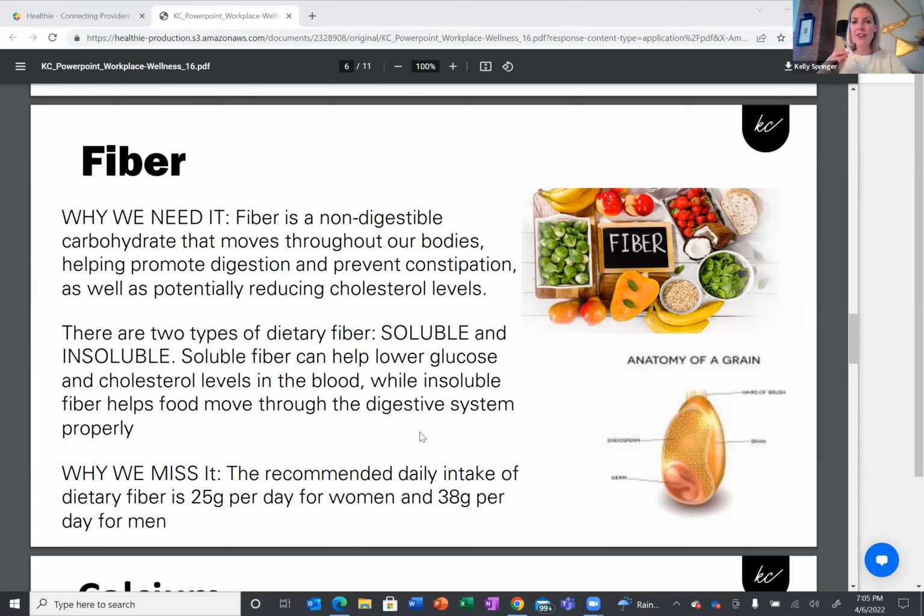Plus, one fun fact, when you eat fiber-rich sources, it actually makes the liver create these things called bile salts, which then in return creates more HDL, which helps get LDL cholesterol out of the body. So it's a lot of biochemistry, but basically understanding that we need to make sure we're getting fiber sources.